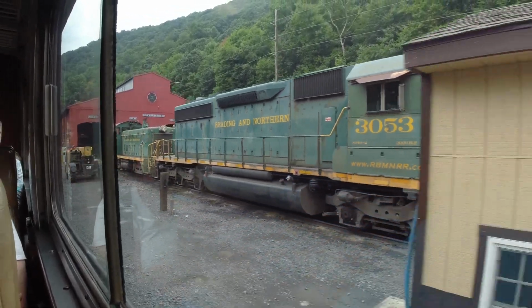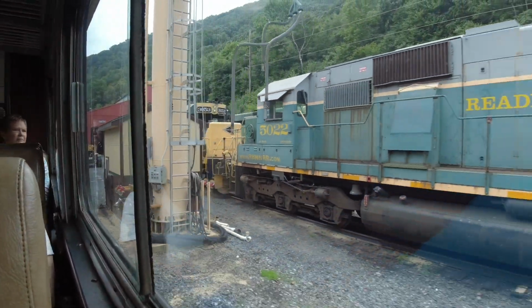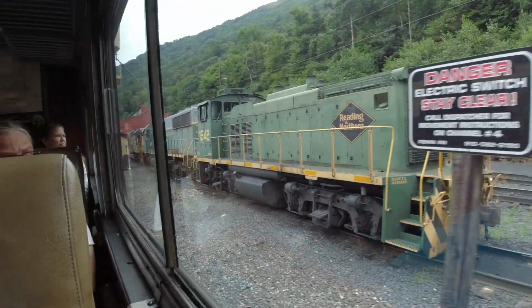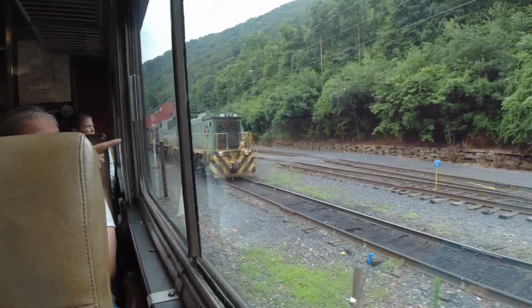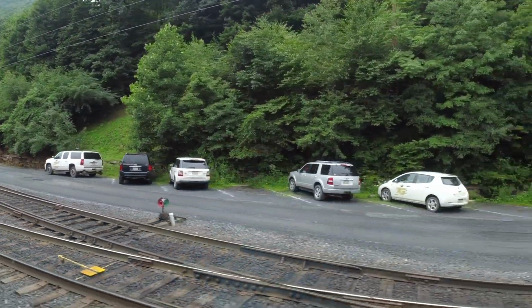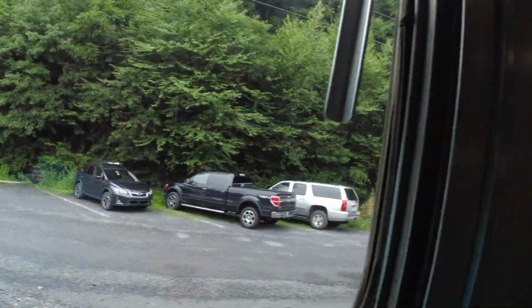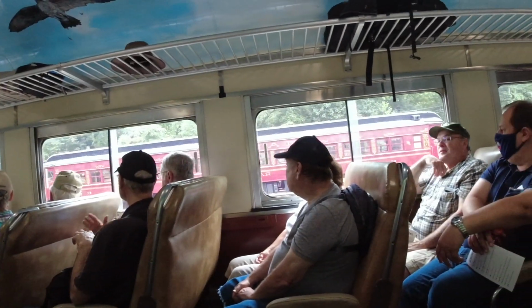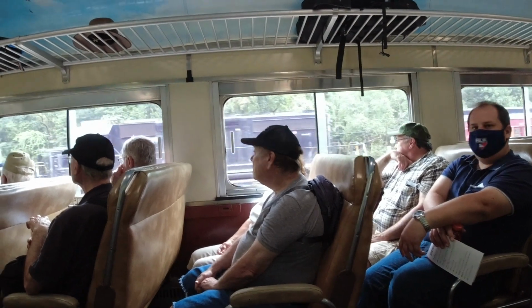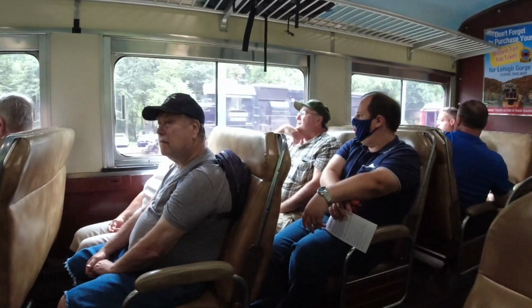And just taking a look at what we got in the yard here. Hey, here's 1542. That's my favorite switcher because I have that in N scale. And I forgot to point out earlier when we were leaving North Reading, we passed 5049, which is my other N scale diesel. What's this, a mail?